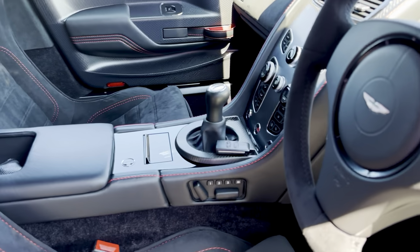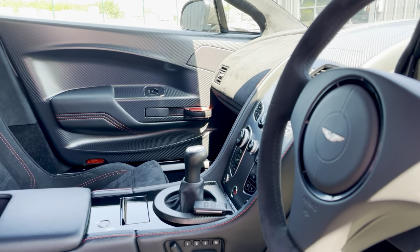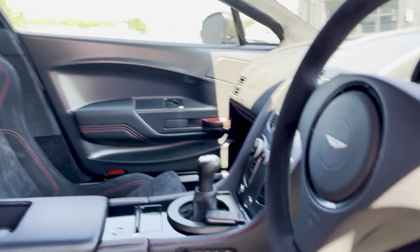So what I'm going to do is now start the car up. And just before I do that, I'm going to switch the microphone over. Okay, microphone switched over.